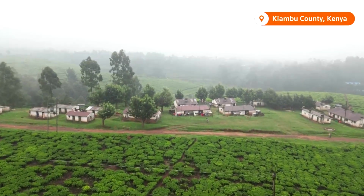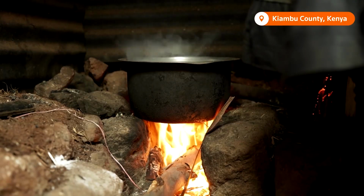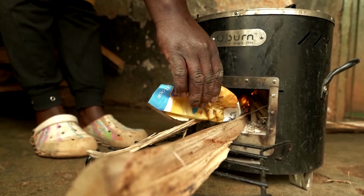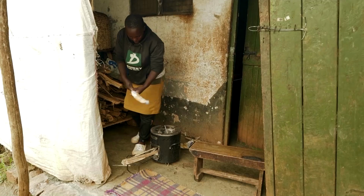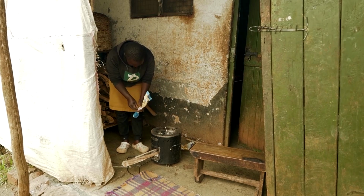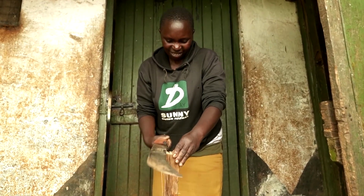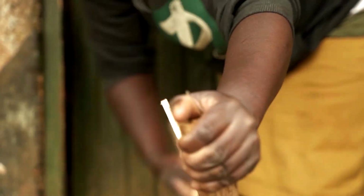Here in Kenya's Kiambu County, a number of tea plantation workers have replaced their traditional three-stone stoves with the ones made by Burn. Lois Wanjiku has been using her stove for the past 5 years. She says it's cheaper because it consumes less wood, and the change has been beneficial for her family's health as well.